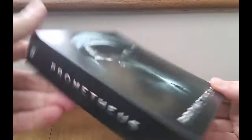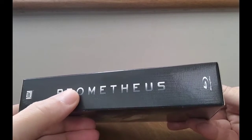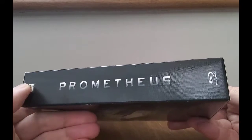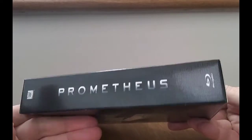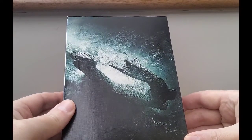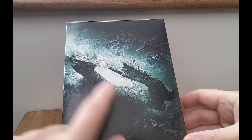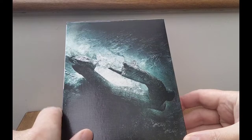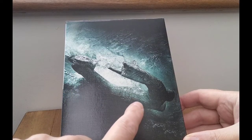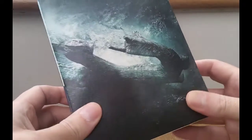Okay, so we go to the spine. You've got Prometheus on the spine there. That's very slightly raised, embossed, so that's quite nice. And then on the back, you've got that image of the ship, that iconic ship that we see in the original Alien film. And then obviously this is more focused on this ship in this film. So we'll open it up.